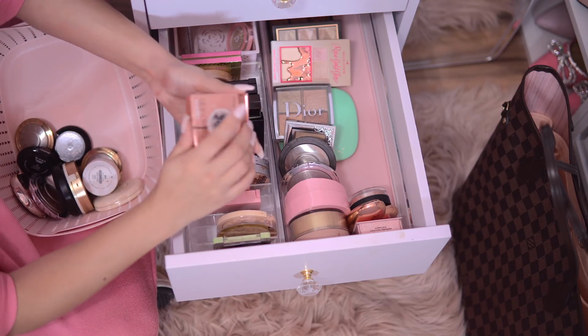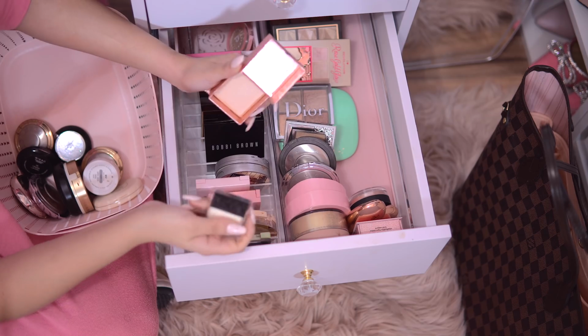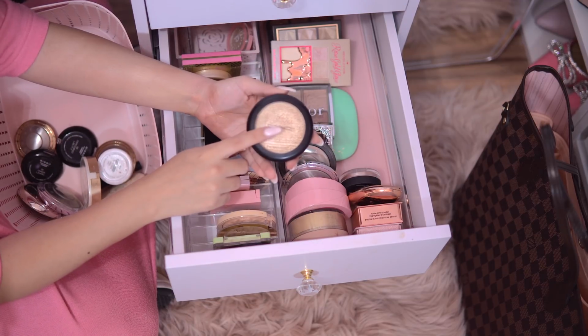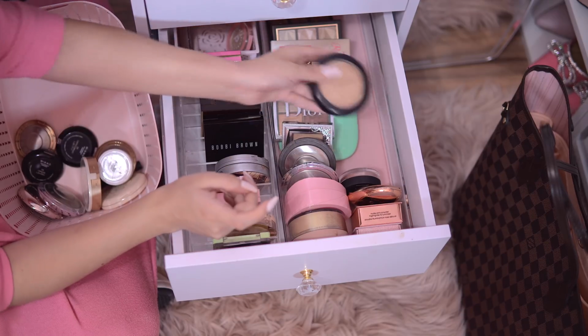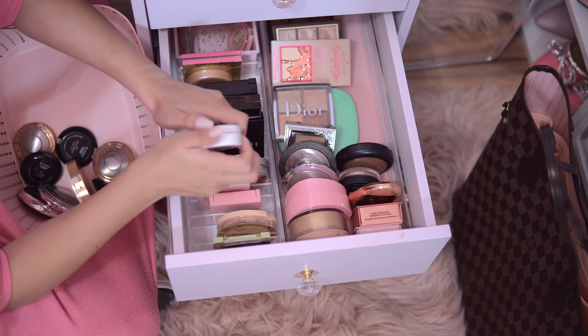I have Dandelion Twinkle by Benefit. This is brand new. I just got this in PR not long ago and I have yet to try it, so we're gonna keep that. Have Max, what is this? Oh, Darling. I got this when I got engaged, so I'm probably keeping this forever, but we are keeping it obviously. We have Wisp by ColourPop.